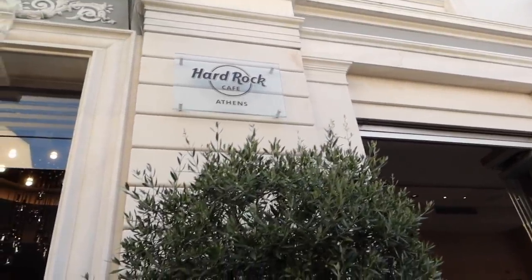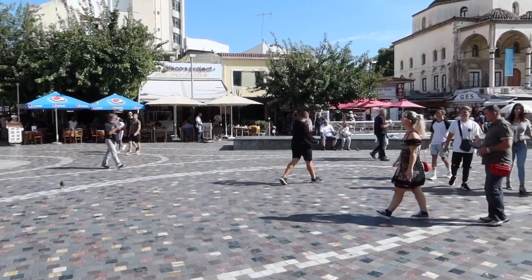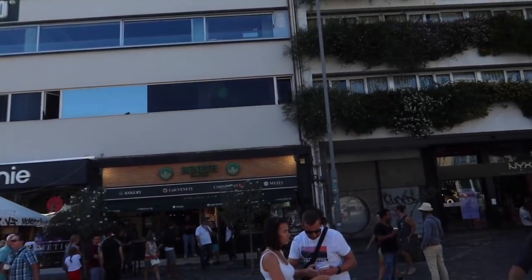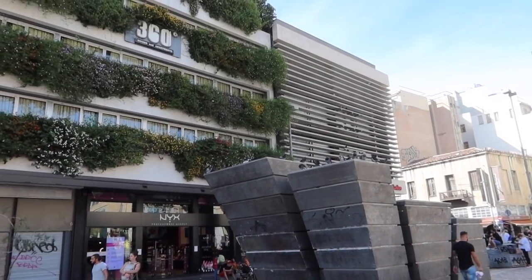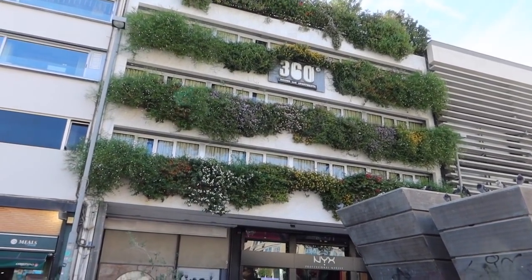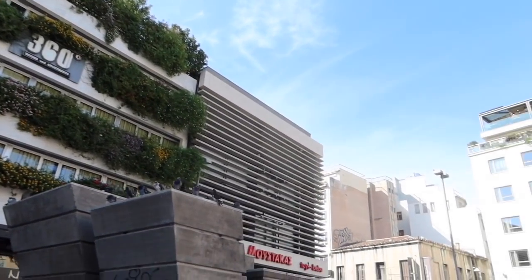Yeah. We've just found the Hard Rock in Athens. We're going to have a little look in the shop. So this is the Monastiraki Square. A woman I was sitting next to on the plane told me that this 360 bar is amazing for the views at night, so we might do that one night, get a drink.